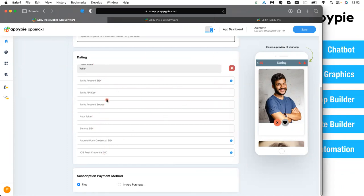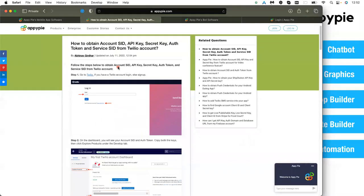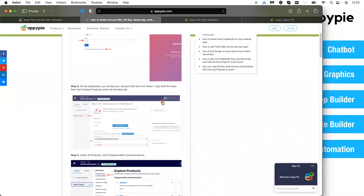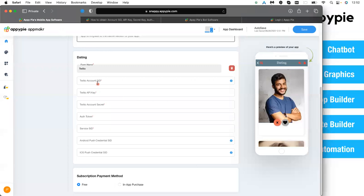Whenever you add one of these and you're not sure what to do, you just click on this little eye here on the right corner, open that up, and then it will bring you to the tutorial of what you need to do. Okay, then you would just follow it. And it's just step-by-step things that you're following. At the end, what you're trying to do is get the data to fill in here. Once you add all the data, the feature will start working immediately.